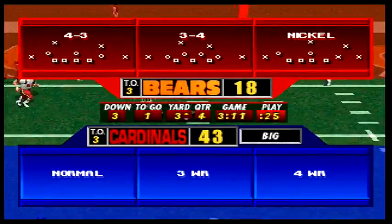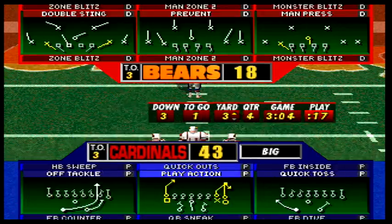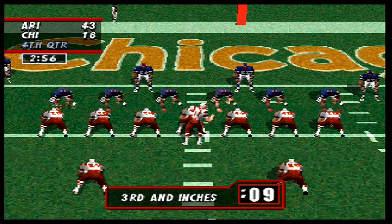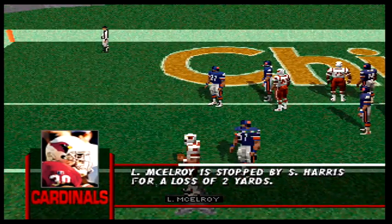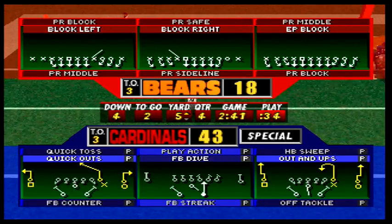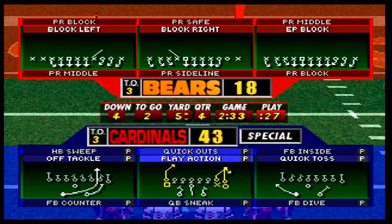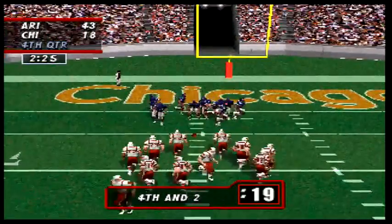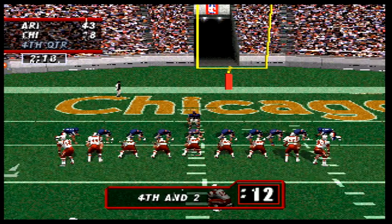McElroy makes the catch for a gain of 10. Graham has thrown for over 300 yards today. Harris with the tackle. That brings up fourth and two at the 5. Down, wait. We're coming up on the 2-minute warning.